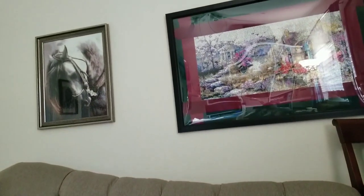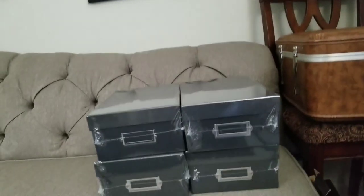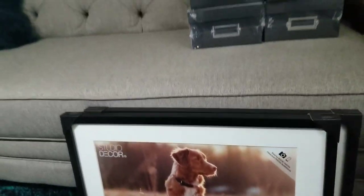Okay. And we're just doing black frames for the gallery wall. That horse will get moved somewhere else. Brian actually commented the other day that he really liked it, so. Okay, almost dropped it. Okay, now.